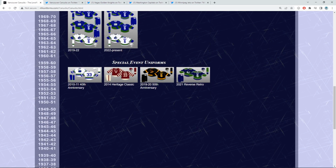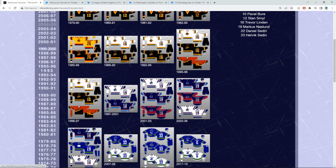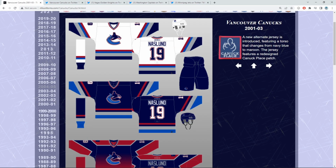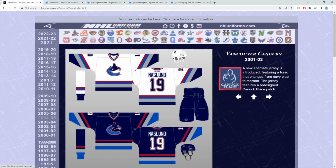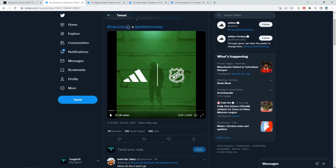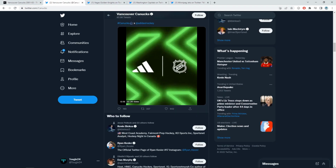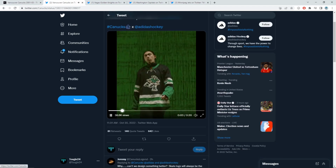Vancouver. Last year's reverse retro, a take on the gradient that I go back and forth between liking and thinking that it's absolute garbage. In fairness, I also didn't like the original gradient. Am I nostalgic for it? Yes, but compared to these two jerseys, the primaries, for me. Controversial take, I know. Vancouver, unless they did fix it and actually posted a damn video. Nope, they didn't. So this is still all we have, the video of it.